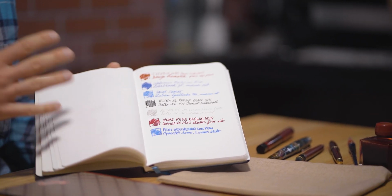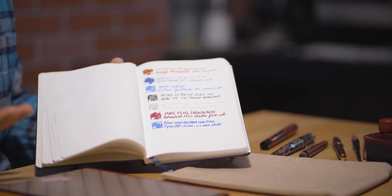So this is my standard that I operate off of, which I realize is not necessarily many other people's standard, but I love Tomoe River paper because you get a really bright, bold color on the paper. You get the most shading you could find, and the most sheen. And even though this paper is super smooth and thin, you can see some show through to the other side, but you definitely don't see any bleed through, and you see no feathering.